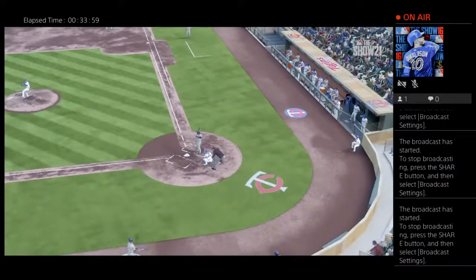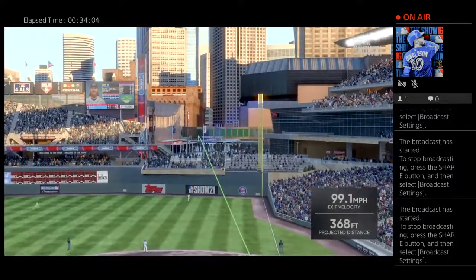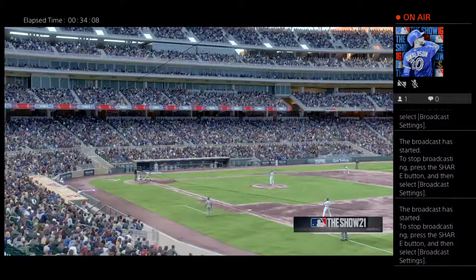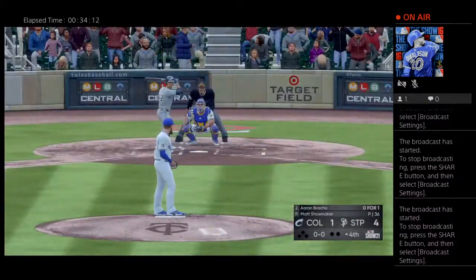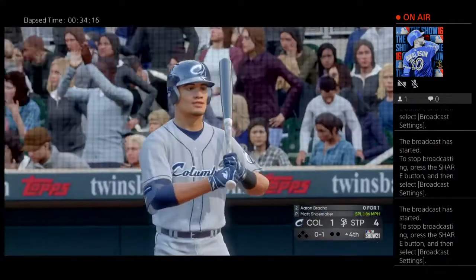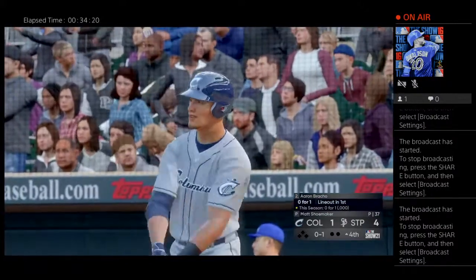Well, it took long enough, but they're finally on the board. We might look back at this shot as a spark they needed to make their bats come alive. Then again, it might just be a blip on the radar. We'll see how the rest of the game unfolds. Standing in now, Aaron Bracho, batting left-handed here as he takes a look at strike 1. Comes into this at-bat 0 for 1 in the ball game.